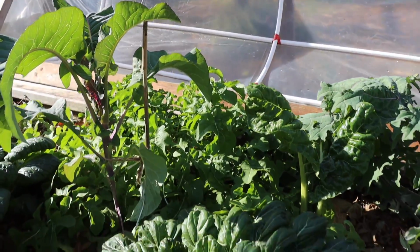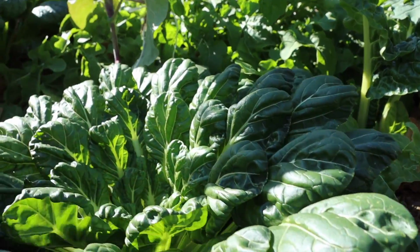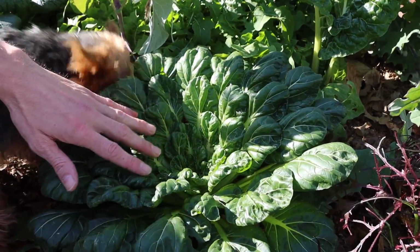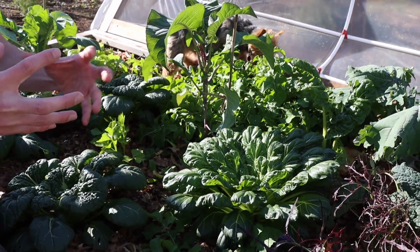Right here also we've got some tatsoi. It grows in that amazing rosette shape. And we've got a dog kind of checking what he's got in there. He likes to eat some of the stems of the leaves sometimes, especially some of the kales too. So the tatsoi is just, again, another cold hardy one. Beautiful shape, beautiful color. I just love how it grows in that rosette shape. So one thing you'll notice is how tight it's growing in that small shape.